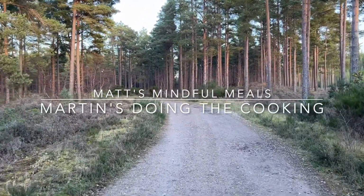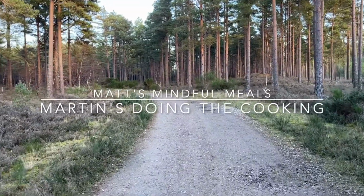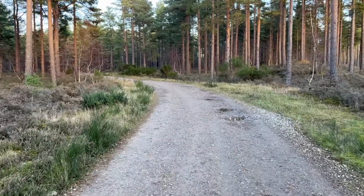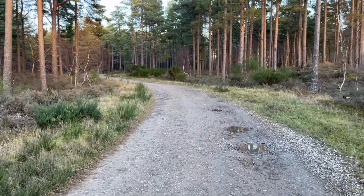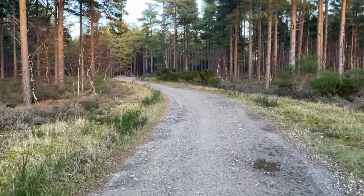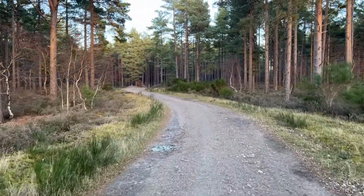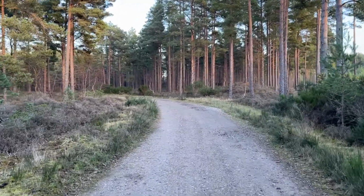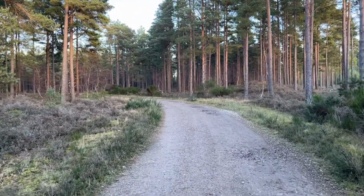So this afternoon I'm off out into Culbin Forest to meet up with my mate Martin. We used to work together years and years ago, but I've not seen him for a while. Martin's been through some bad times recently, so we're going to meet up today, talk a few things through. And for a change, he's actually going to be doing the cooking today, so I'm expecting some sausage butties and maybe a bacon butty. But I promised him I'd make a brew.